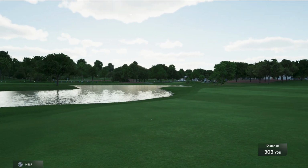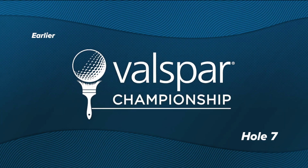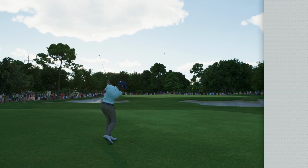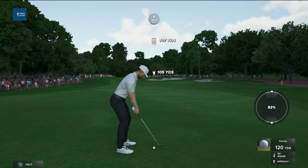Roars going up around the golf course. Let's catch up with Willie Z. He's always a flusher. Third shot now. Let's catch up with the current proceedings. Time for the second shot here on the second hole.